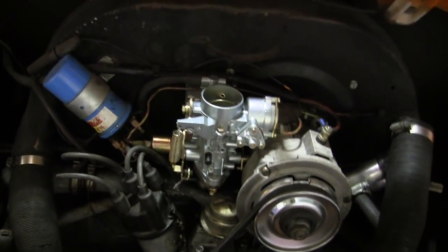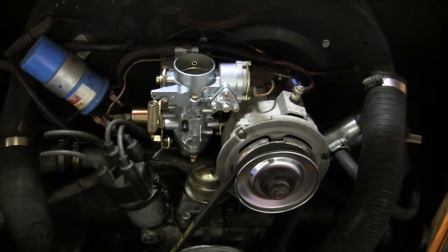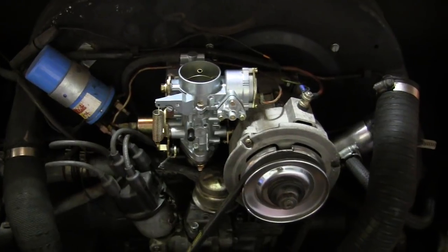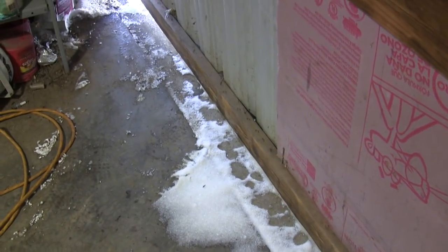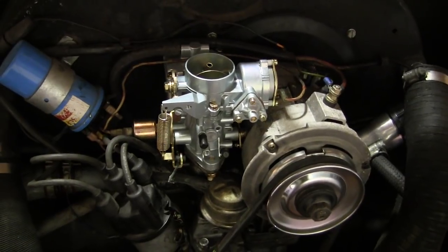But for now, we can go ahead and at least crank it over, get some gas in there, and see if it'll fire up. I can't go out driving and really test it anyway, because we got a bunch of snow 2 days ago, and it's not melting away and dry. So the roads are crap, but at least we can fire it up and see if it runs.